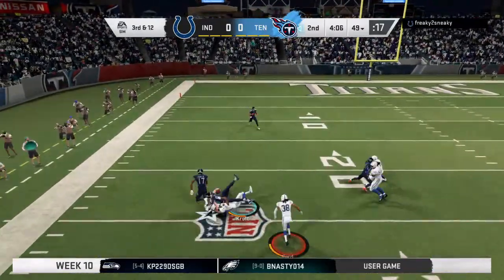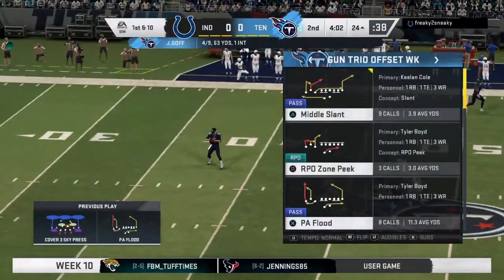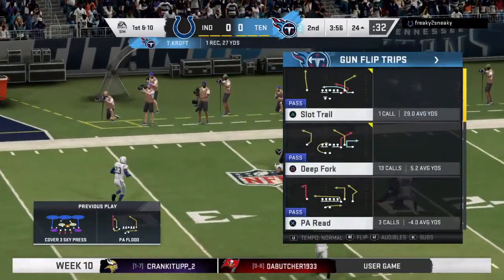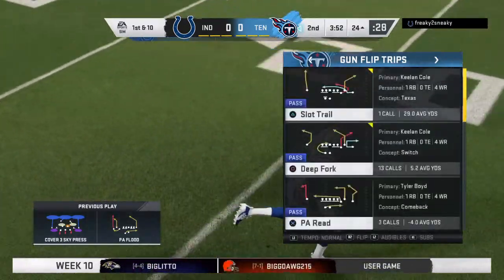And that's complete to Croft. And he goes down, but not before getting this inside the 25. They give him 27 yards on the 3rd down conversion. 1st down. 1st and 10 at the 24-yard line.